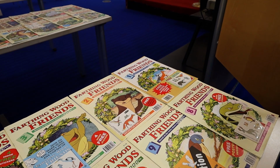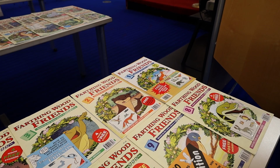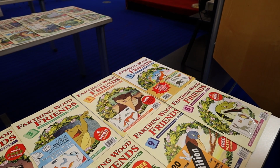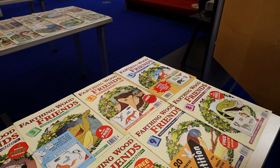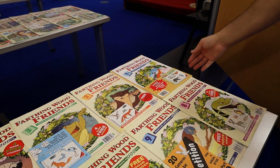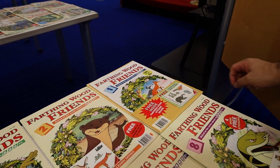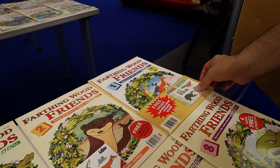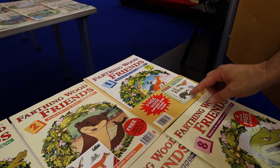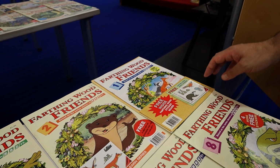In the early 1990s, Eagle Moss released 130 regular Farthing Wood Friend magazines and 4 special Farthing Wood Friend magazines. So let's go through these magazines, starting with issue 1, which came in a special package, Farthing Wood sticker board. So I will show you the sticker board in a minute. And each issue had 4 free stickers to stick onto the sticker board.